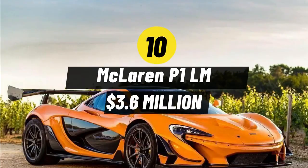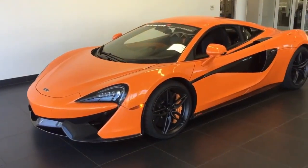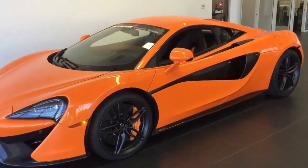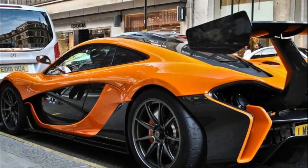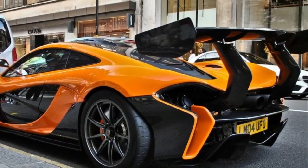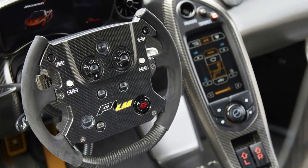Number 10. McLaren P1 LM. Not a production car, this is more or less a street-legal version of the track-only McLaren P1 GTR. Converted by the British firm Lanzante, who bought the original P1 built by McLaren, it was made keeping in mind a select group of buyers in the US, Japan, UK, and the UAE.